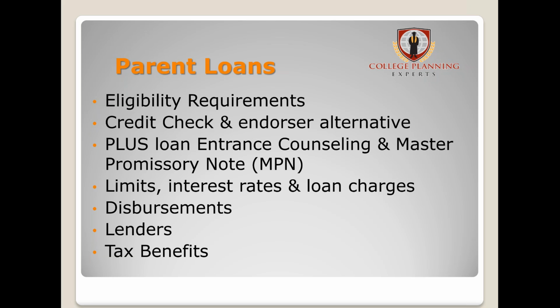If you get the flag where you didn't get approved and they want you to do an endorser, that's the endorser right here. Endorser means you're going to get someone else to co-sign, usually an aunt, uncle, or relative, someone that is willing to co-sign for you to get that loan. We had to do that a few times last year because people had issues and concerns, and they ended up getting an endorser, and they were able to get the loan.